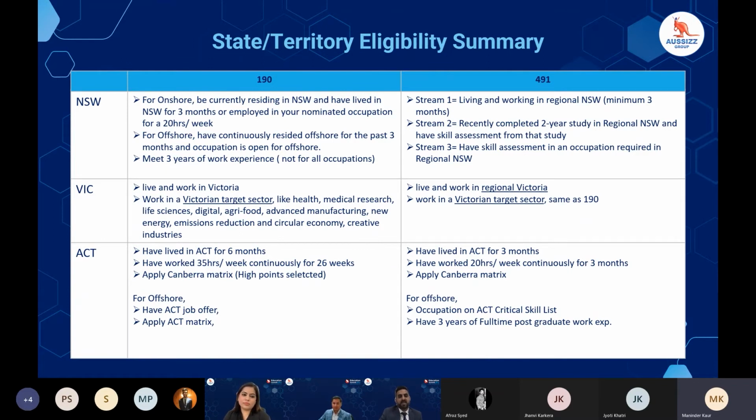What next? For onshore applicants, if you are willing to apply for 190, which is a state nomination and permanent residency, you need to be currently residing in New South Wales and have lived in New South Wales for 3 months or be employed in your nominated occupation for 20 hours a week. For example, if I have just relocated to New South Wales and I am working in my nominated occupation, I need not wait for 3 months before I can apply. I can apply straight away.